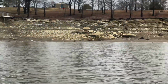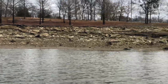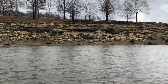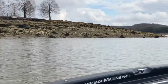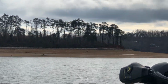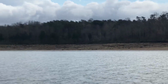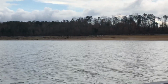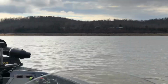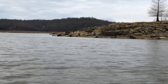This is a prime example of why you come out during the winter time. Look at the stumps you find out here. Oh, I gotta love it. If you want to dial in transitions, see, that's a gravel bank to a hard chunky bank. You can find them in winter time. Look at that over there. Find those good brush piles.